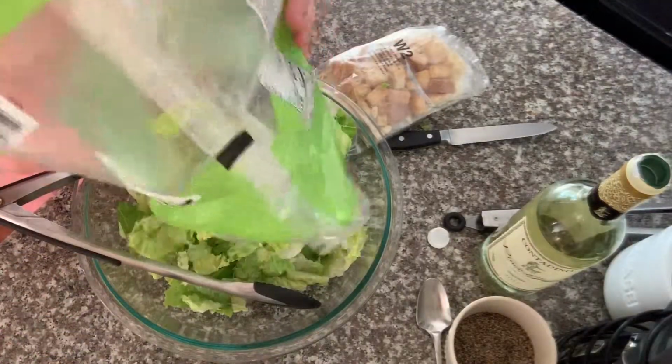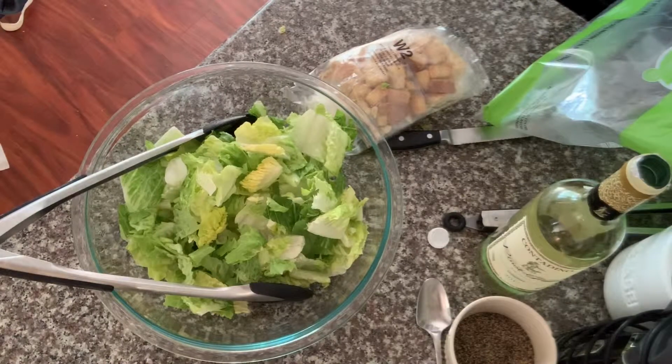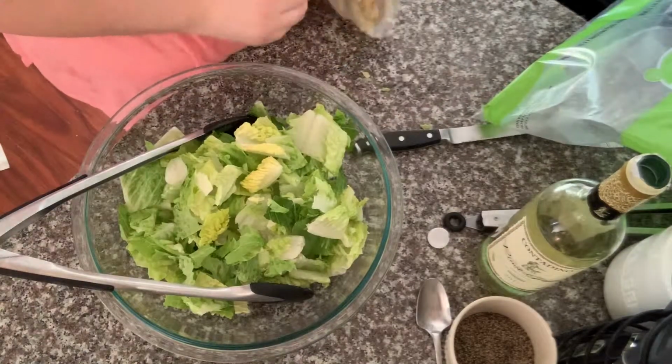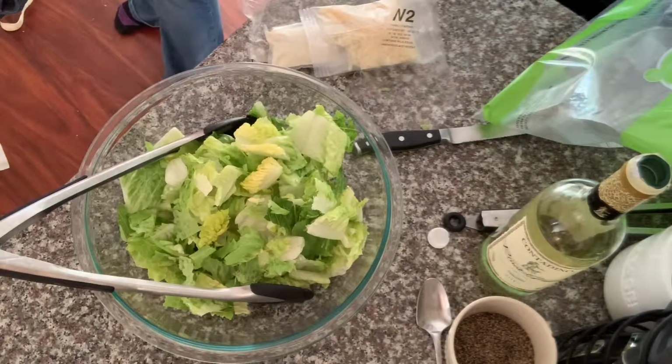I decided that this night for our side dish, I wanted a salad. So I just got a Caesar salad kit, like a bag mixture that you can get at Walmart. And I just went ahead and threw everything in a bowl and mixed it together so that way it was ready when dinner was done.